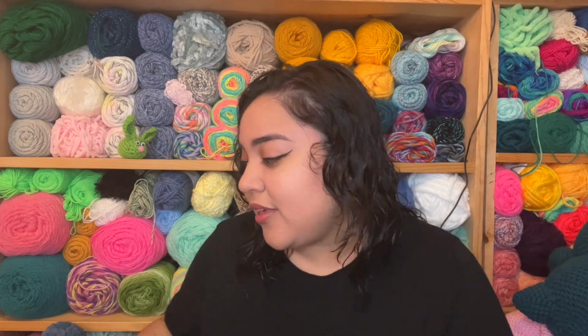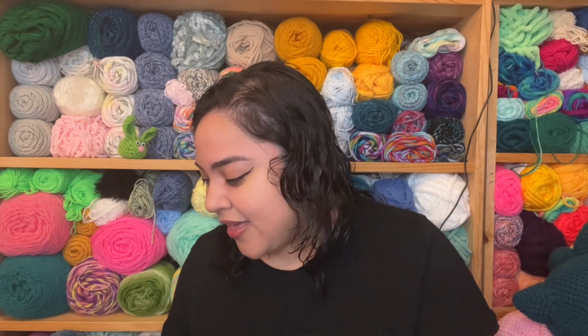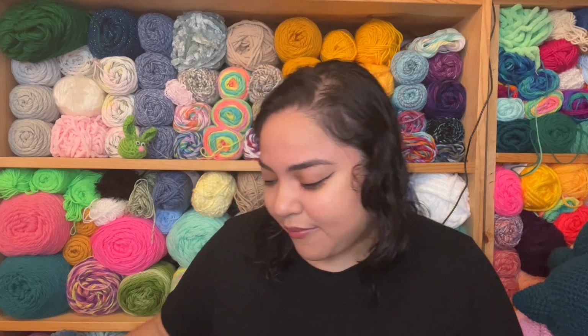I think it's really cute, and it's hard to find patterns that look good in almost any color yarn, including variegated. I struggle with that. When I have a lot of variegated yarn, I don't know what to make with it. So I was glad I came up with that pattern.